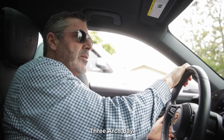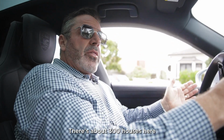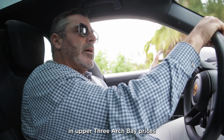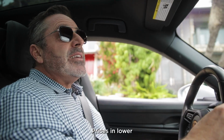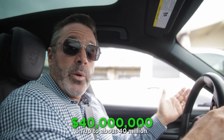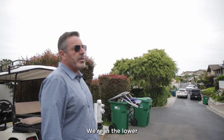So now we're in Lower Three Arch Bay. We're gonna go take a look at a house. There's about 300 houses here, and there's about 200 houses in Upper Three Arch Bay. Prices vary down here. Prices in Lower Three Arch Bay range from roughly $5 million on up to about $40 million. Super cool house here.